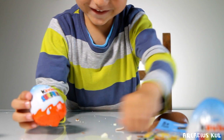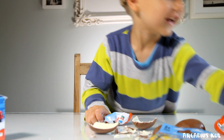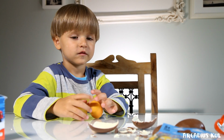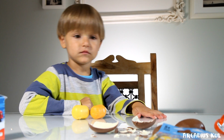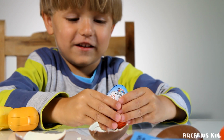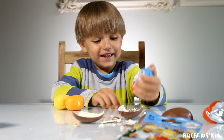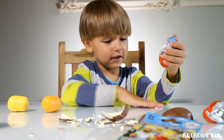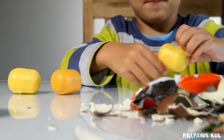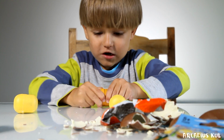Okay, you got it? An orange one. Yeah, you got it. What does that mean, Sammy? The Hot Wheels. Yes, it's a Hot Wheels car inside. And the third one? I see the pink. Okay, that was the third one. So we have 2 yellow ones and 1 orange one. So, let's open them now. And in orange one, of course, there is a Hot Wheels car.